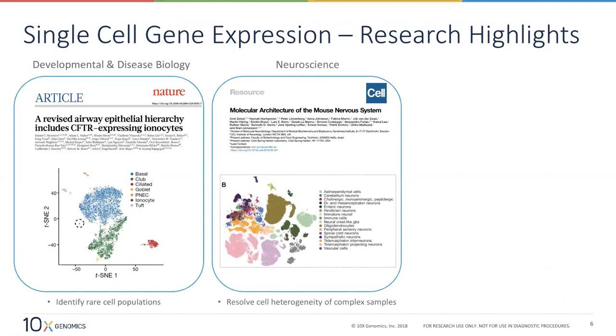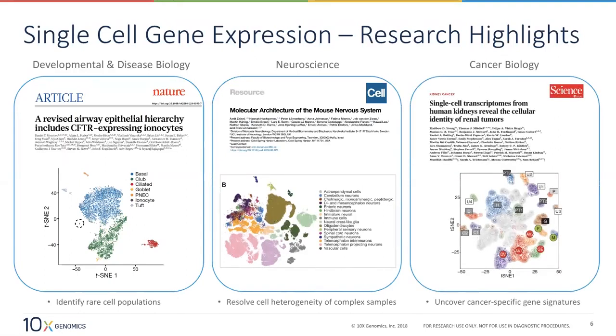Last but not least, the Chromium single-cell gene expression solution has helped accelerate cancer research by unraveling the cellular identity and resolving the tumor microenvironment of different cancers, including renal cancer.